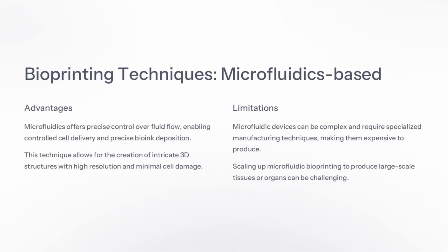Microfluidics-based bioprinting offers precise control over fluid flow, enabling us to carefully deliver cells and bioinks to create intricate 3D structures with high resolution. This technique minimizes cell damage during the printing process, which is a key advantage over other bioprinting methods.